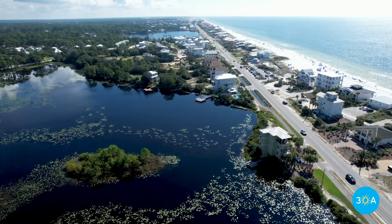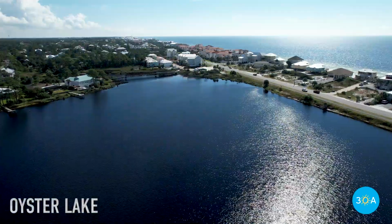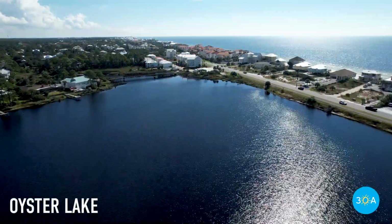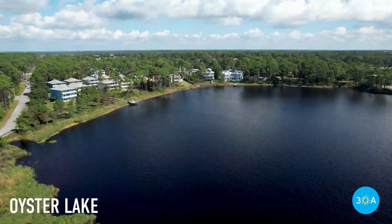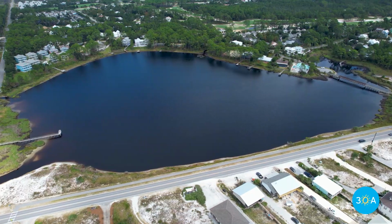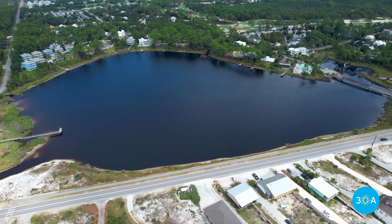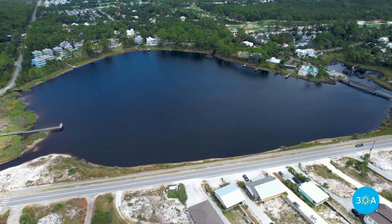Now, if oysters aren't your thing, well, I'm sorry, because the next coastal dune lake you find along 30A is Oyster Lake. Local lore, in fact, has it that oysters even thrived here in these waters at one time. But if you're skeptical about that claim, as a fallback story, the lake is also vaguely shaped like an oyster shell. So we've got a story either way.